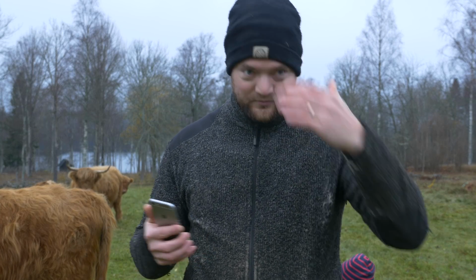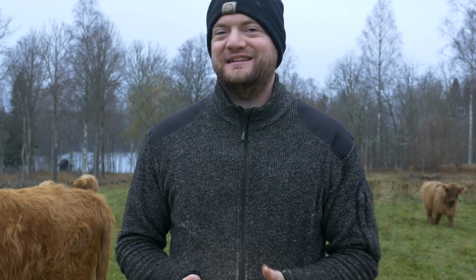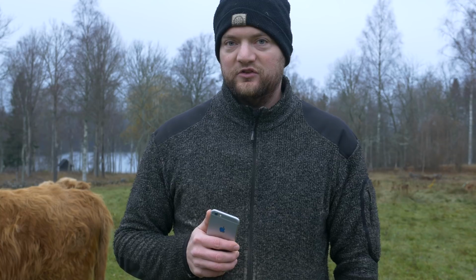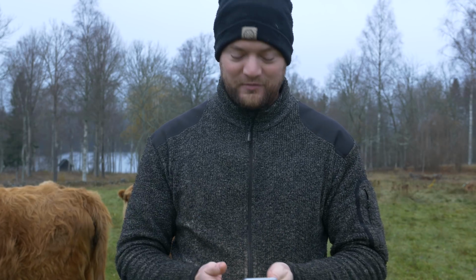Because they have this good insulation and relatively small body weight, they eat 15% less winter feed than other cows. Okay? So you have a grown cow here. It's a huge productivity thing for your economy if you have 15% less winter feed per head. Especially important in climates like where we are. I'm going to talk about that in context.